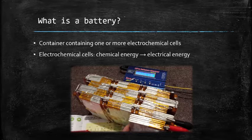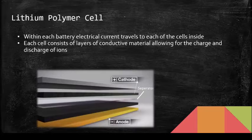A battery? A battery is a container containing one or more electrochemical cells. Electrochemical cells convert chemical energy into electrical energy. Inside each lithium polymer battery are smaller batteries called cells. Electrical current travels to each of the cells within a lithium polymer battery via conductive surfaces. Each cell consists of layers of conductive material, allowing for the charge and discharge of ions.